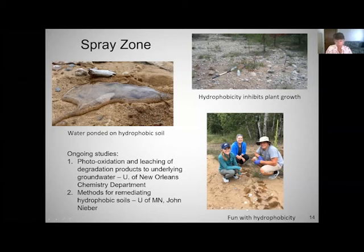Thomas gives students a tour of the site, and it's just irresistible to play with these sediments because the water behaves so strangely. They dump their whole water bottle on here, and you can see what happens. So the ongoing research of this site is to look at whether these oil compounds that are on the sediments, we know that oil is photooxidized. We know that from the Deepwater Horizon spill because the oil sat on the sea surface. So those photooxidation products enter the water, they're leaching to the underlying groundwater. So we have a study of what those photooxidation products are and whether they form a health risk. And then John Niebuhr's professor there at University of Minnesota is studying how to remediate these soils, what you can add, for example, clays, to make these soils not be hydrophobic and allow plants to grow again.